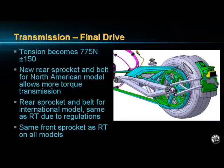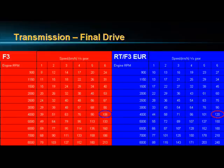It also has a new rear sprocket and belt for North American models, which allows more torque transmission. The rear sprocket and belt for the international models remain the same as the RT due to regulations. The same front sprocket is used as on the RT for all models. With the bigger sprocket comes a shorter final drive ratio. The North American F3 will have a slightly lower speed for the same gear position and RPM engine speed compared to the Spyder F3 European models or the RT with the 1330 engine.